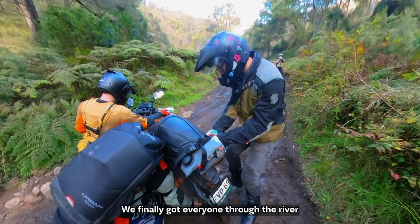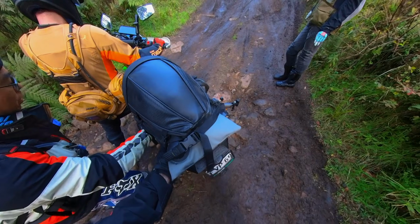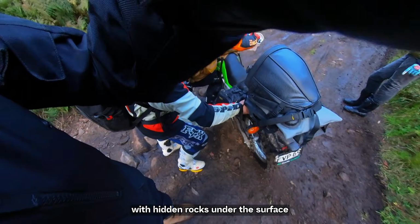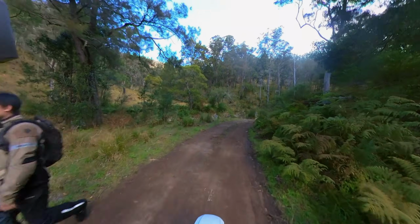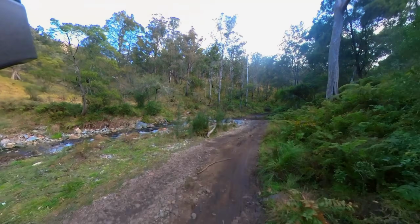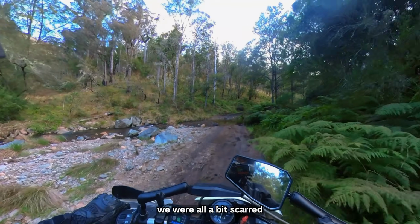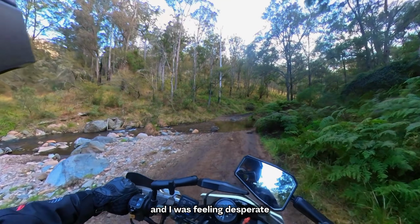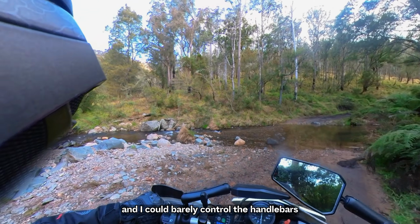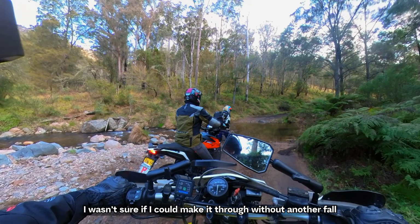We finally got everyone through the river, but the challenge didn't stop. The next section was slippery with hidden rocks under the surface. We made it through, only to face another river crossing. After the last attempt, we were all a bit scarred, and I was feeling desperate. My arm was killing me, and I could barely control the handlebars. I wasn't sure if I could make it through without another fall.